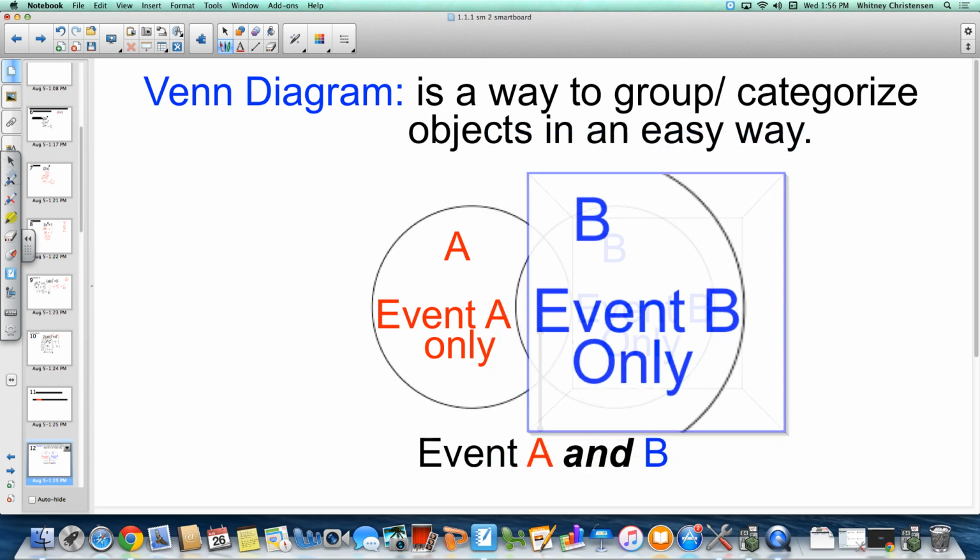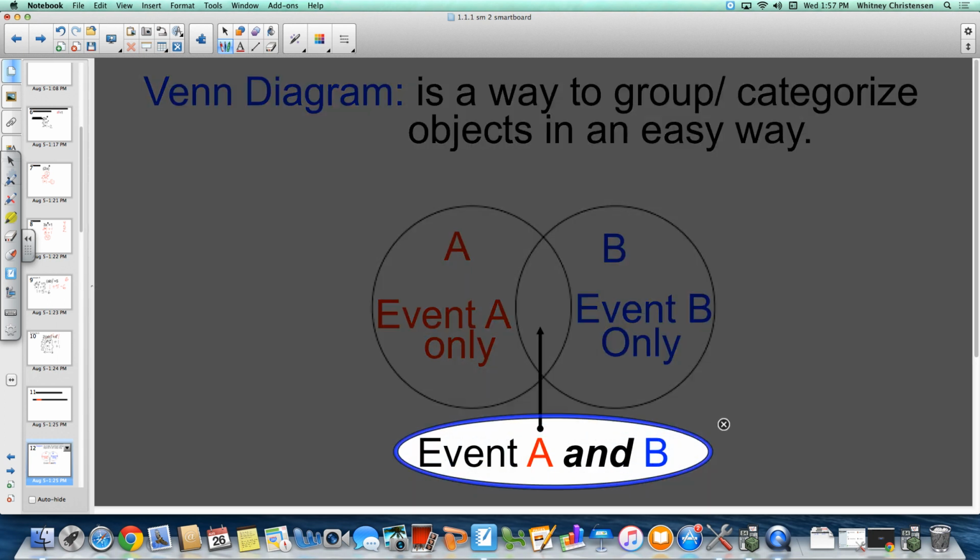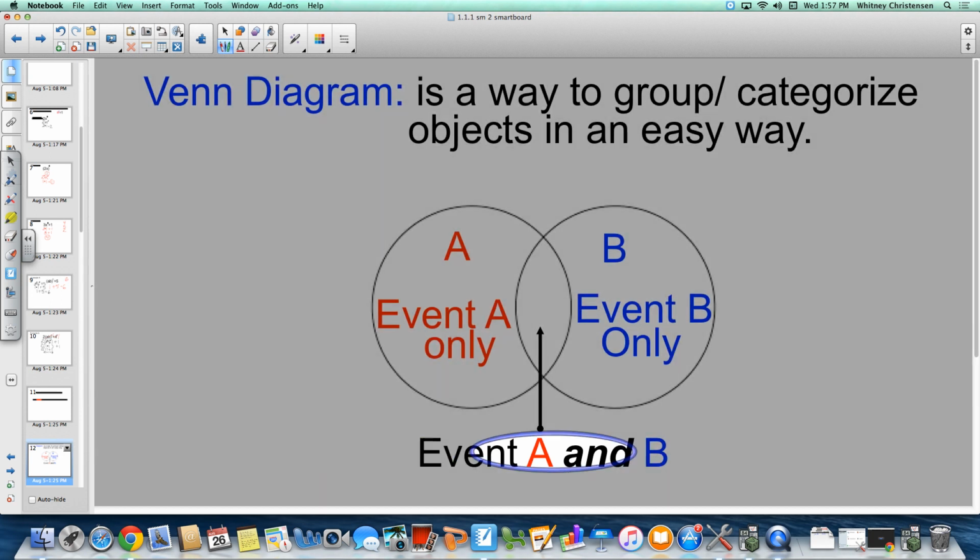So in here is the intersection of both of those. Does everybody see how this part of the circle is in A and it's also in circle B? Does everybody see that? So it's in event A and B. Are we all okay with that? Does it make sense? Okay. If it didn't make sense, it will when I do my example.